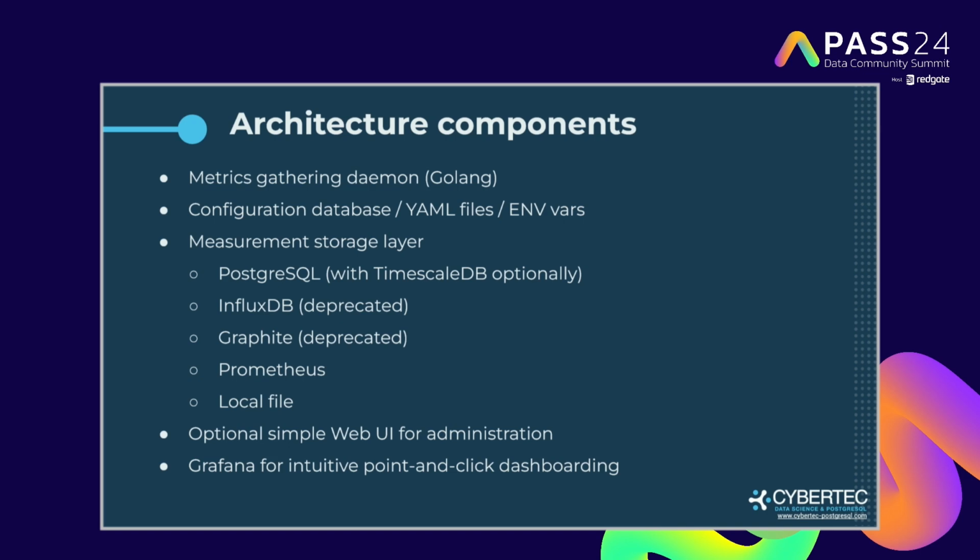Our first storage layer was InfluxDB. At that time, we thought, okay, InfluxDB, it's a time series database. Probably they know how to store and how to do things. But later, we discovered that Postgres is on the same level, but the SQL is much richer. So at that time, we deprecated the support for InfluxDB and Grafana.